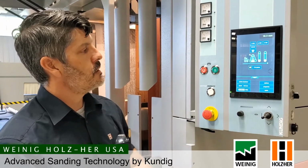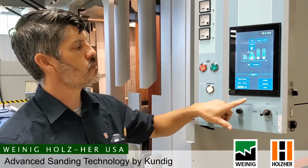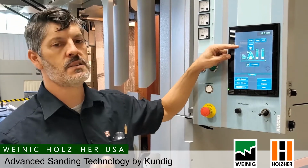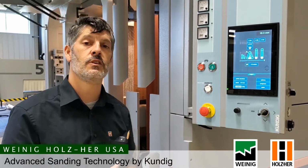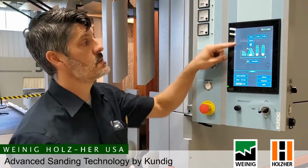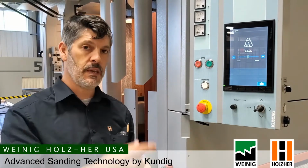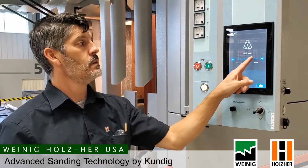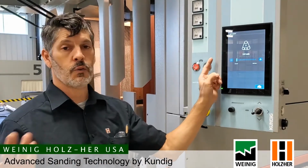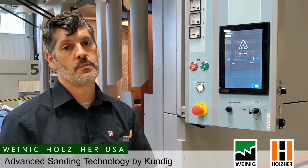So we have the options here. Speed, everything is controlled on the screen. In this case, my third head is also, this machine also has a lacquer package. Okay, and what this means is my sanding head here, I can control the speed of the sandpaper. All right, so I can go anywhere from 3.6 meters per second to 15 meters per second, which is a normal high speed of any machine.